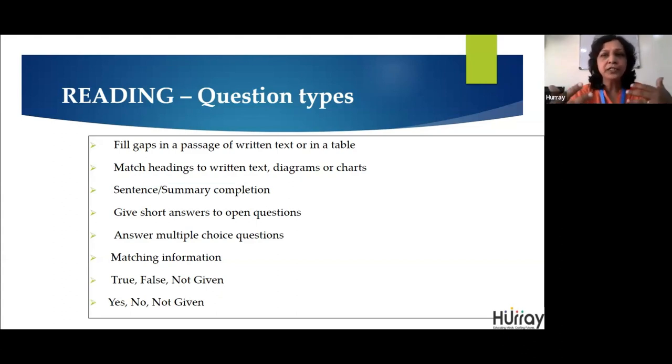If you interchange them, you will not get a score for that. You will get a zero mark for that. So please take care not to write the opposite way. And also, you should not write short forms like TFNG or YNNG.